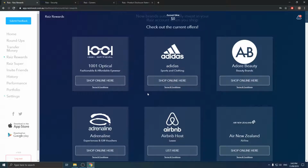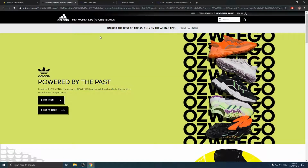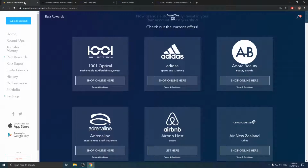So for example, if we wanted to shop at Adidas, we'd log into our Raiz platform, we click on this link. This would take us to the Adidas store, but we're actually hitting the Adidas store through an affiliate link. And what that allows Raiz to do is track that we've clicked through their link. Raiz would receive a percentage cashback from Adidas, but they'd also take a percentage of that and provide it to you and invest it into your account.